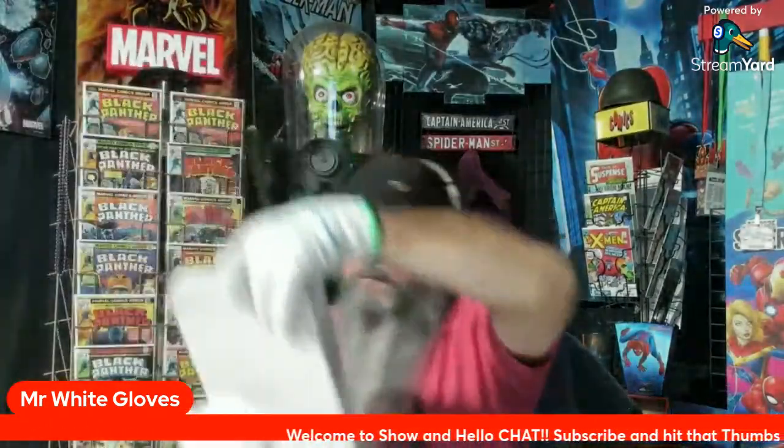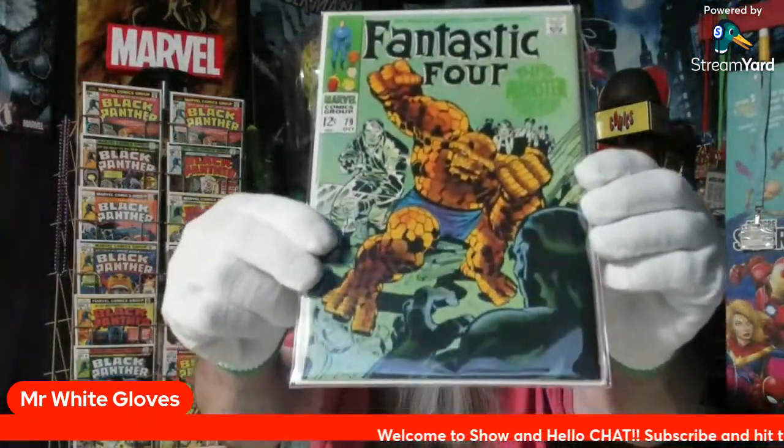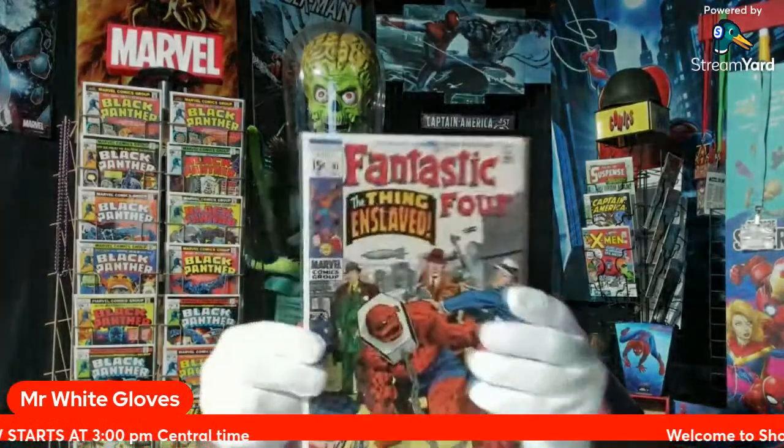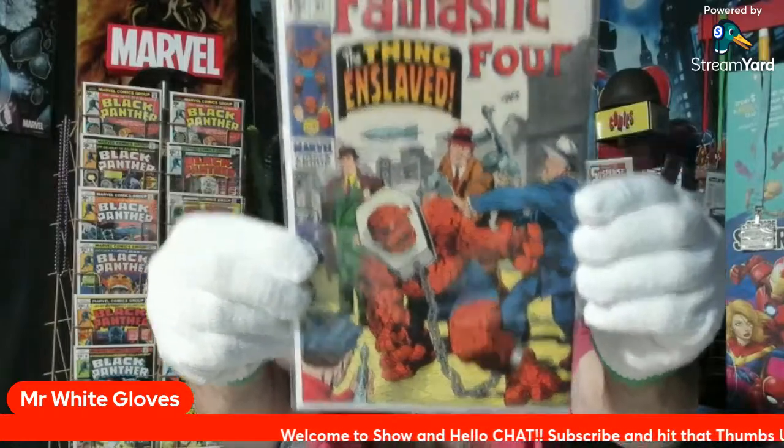So let's see what we got here. Let's go a few more. Yeah, that was a little contest update. Wow. I love this green cover. Fantastic Four number 79. This is in real good shape too, man. I'm just wondering what my original looks like. And then we got Benjamin Grimm with the old neck restraint. Fantastic Four 91. Why is his neck chained to his ankle? I mean, he can still move, but yeah, that's crazy.